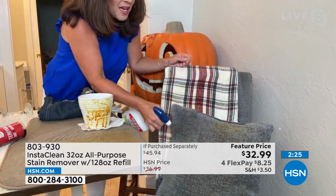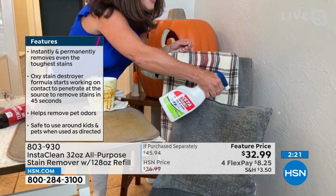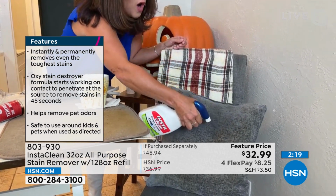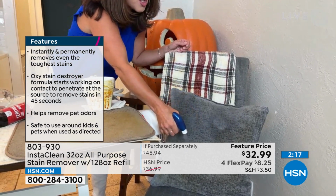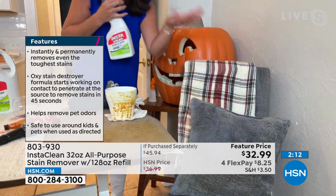With InstaClean, I don't have to scrub. You don't have to rinse. You literally spray and walk away. And this is why we have sold almost 35,000 or 40,000 just this month alone, because there's nothing like it.